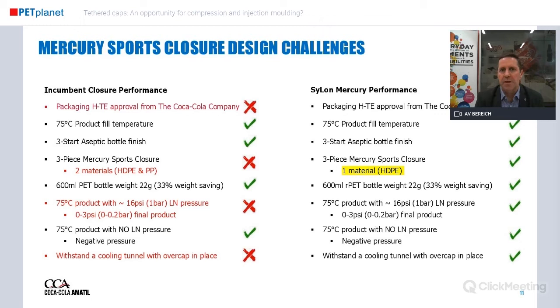I can now say that our Silon Mercury meets the Coca-Cola Company's packaging requirements, meets the fill point of 75 degrees. Obviously, it's very suited, thankfully, to the three-star aseptic bottle finish. All three materials, so your base, your slider, and your overcap, are all manufactured out of high-density polyethylene, which is a big benefit to our recyclability and the sustainability of that cap.